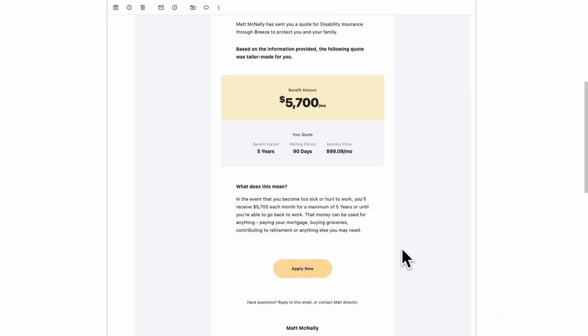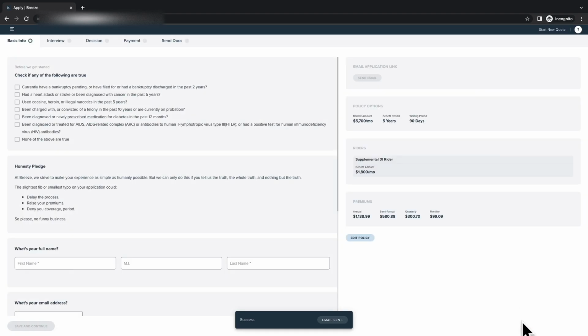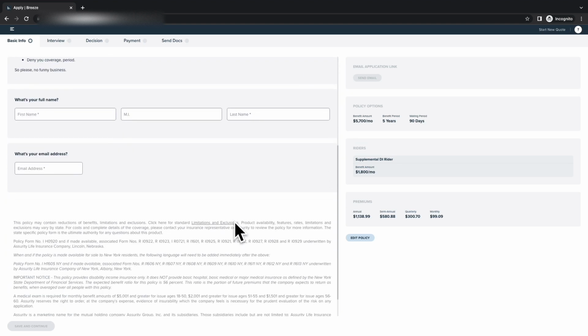Or you can go ahead and fill out the application for your client. Either way, you will be attributed as the agent. And throughout the application process, you can pick up where your client has left off and vice versa.